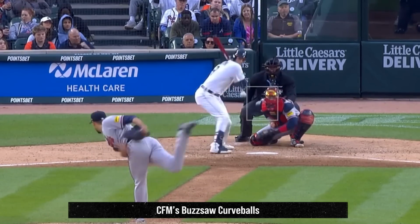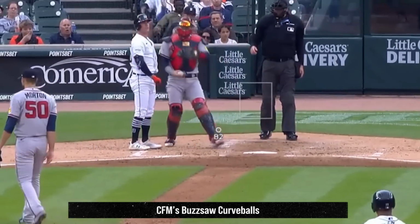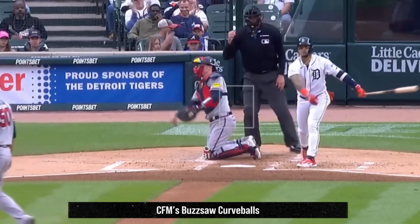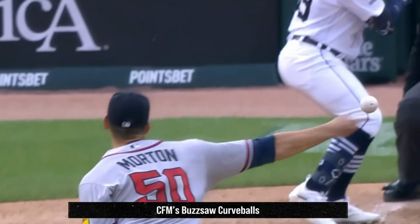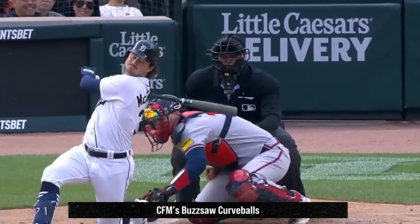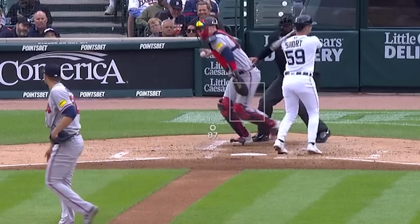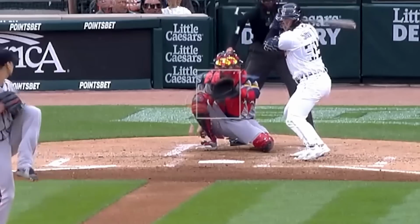Morton had 8 Ks in 5 2/3 innings, giving up no runs and only 4 hits. He relied on his buzzsaw curveball and got 12 whiffs on that curveball in only 23 swings. Absolute hammers. Here's a curveball with 3,141 RPMs, and his spin rate on that curveball was up to 3,260 RPMs this game. He also mixed in some changeups and fastballs, as well as some cutters. And this overlay shows perfectly why that fastball and cutter combination can be really tough on hitters.